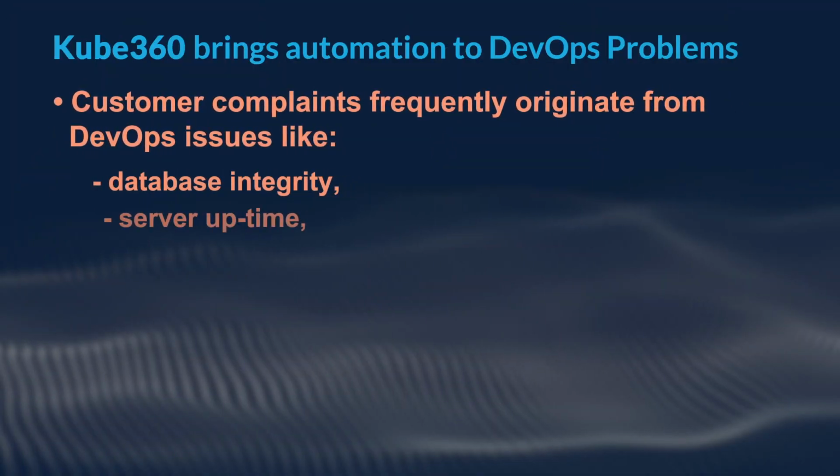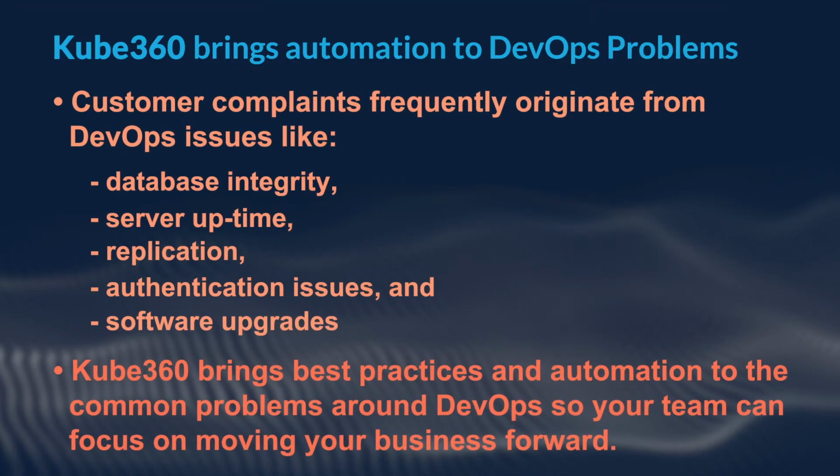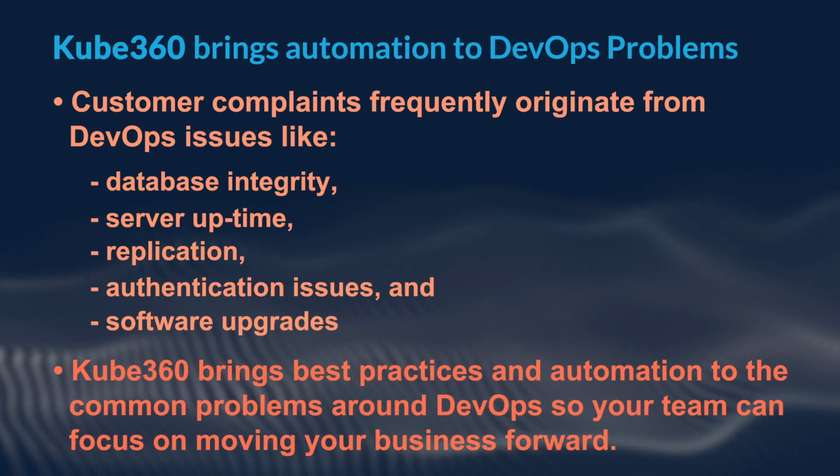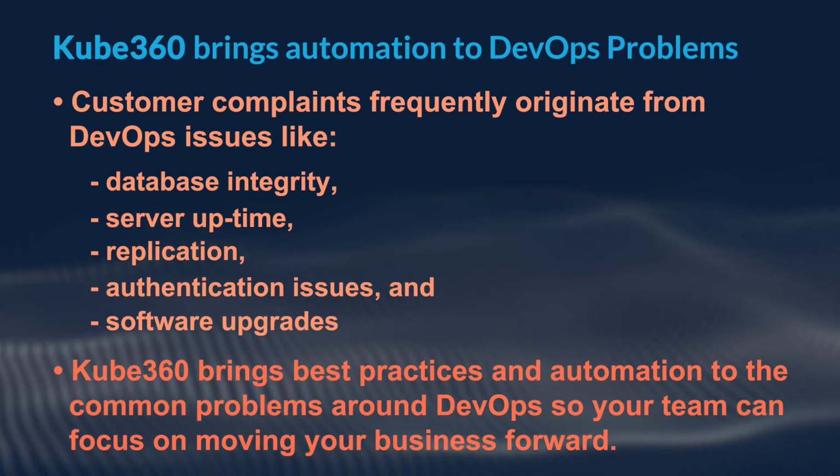DevOps has become more and more central to how we do IT. Customer complaints more and more are based on issues that actually originated not in the source code of your applications, but in DevOps, whether it's database integrity, server uptime, replication, authentication issues, software upgrades, or so on. It really feels like DevOps is a greater and greater percentage of what's slowing down companies around the world. Kube360 brings best practices and automation to a lot of the most important and common problems around DevOps so that your team can focus on moving your business forward and making your customers happy rather than having to get in the DevOps infrastructure business.